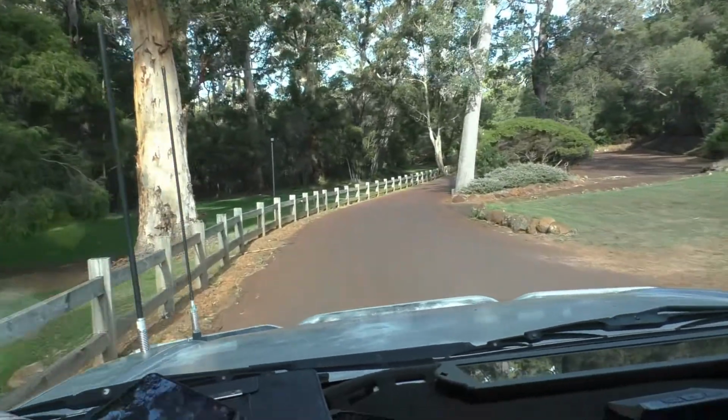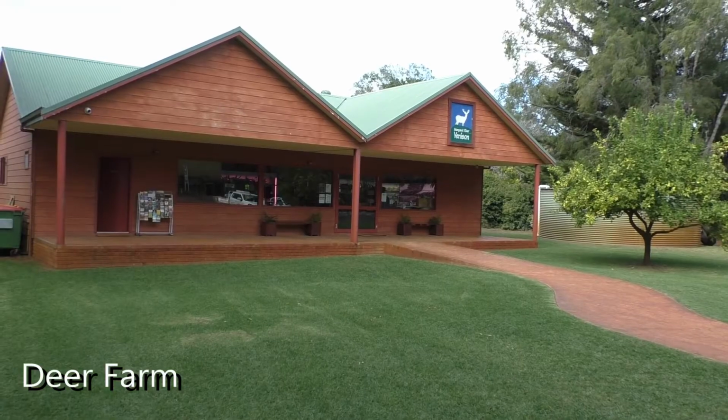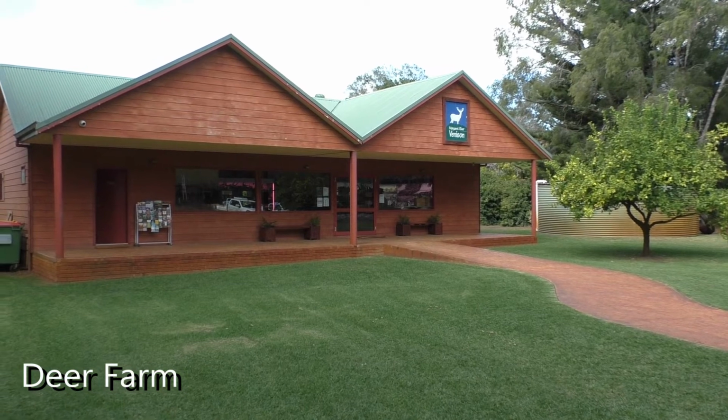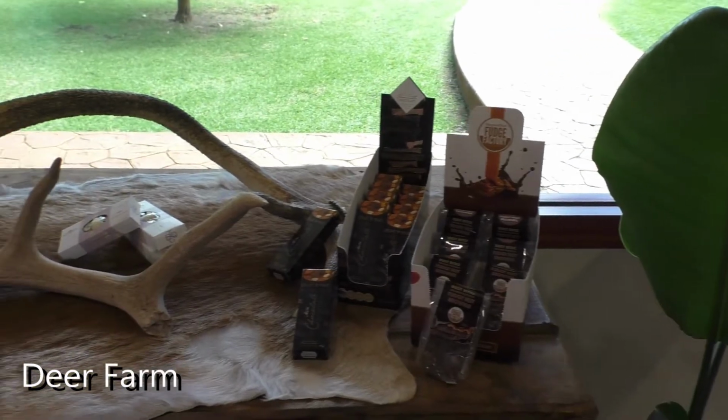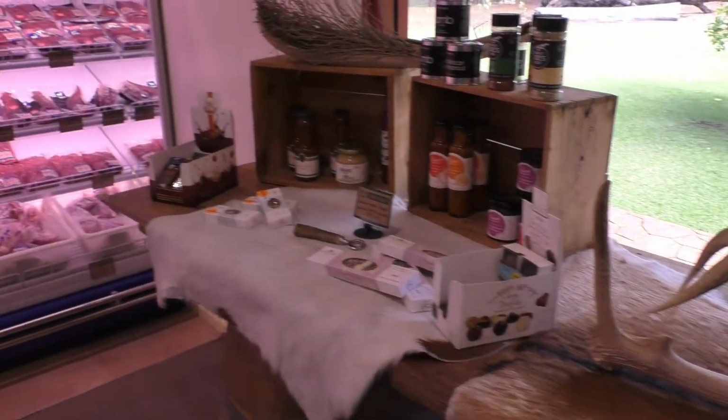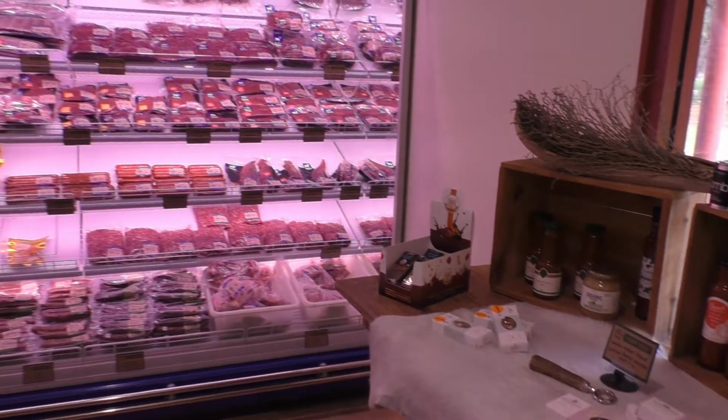We had a couple more places to check out before we headed back to Swallows Cottage. And the first was the Margaret River Deer Farm. This certainly isn't a place we've never seen before, and it's rare for us to come down to this area and not drop in to pick up some of their products.